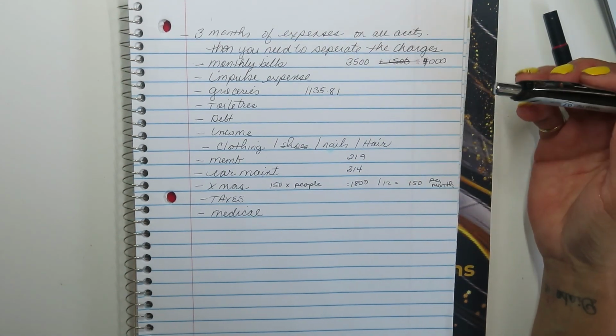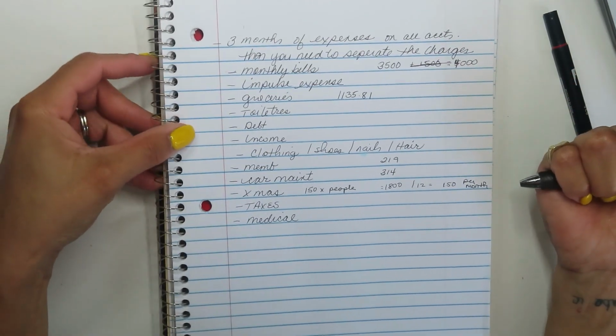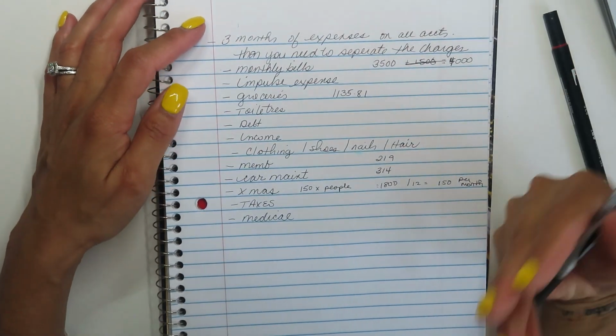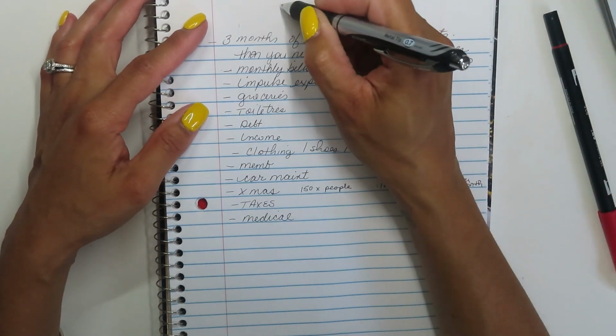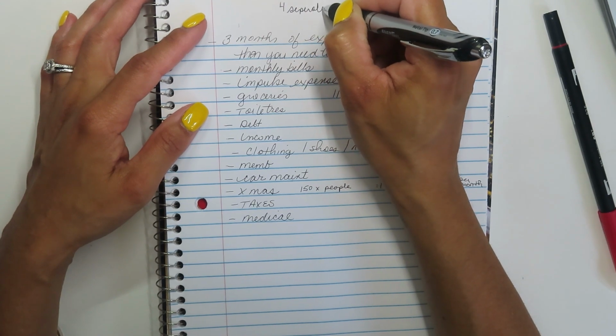Once you figure out your categories will be your sinking funds. So what we do with our budget is we have 4 separate accounts. Separate checking accounts.